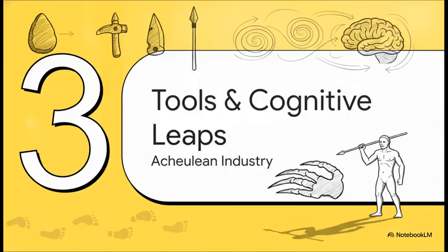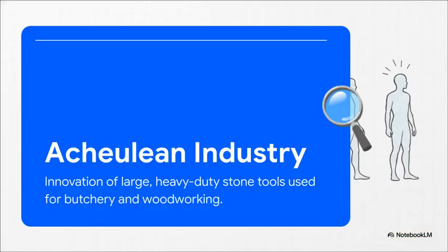Which brings us smoothly to Section 3, Tools and Cognitive Leaps. So how exactly do we go from being hunted prey to being the apex predator? Well, the answer really starts with technology. Specifically, the Acheulean tool industry. We aren't just talking about blindly smashing rocks together anymore. This was a major technological innovation.